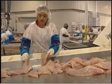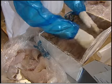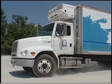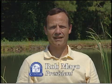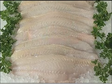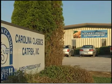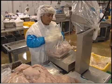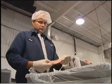Carolina Classics processes and packages its natural catfish within an hour from when the fish were swimming and ships it off as fresh as can be to your local retailer. We maintain complete control of everything that goes into the beautiful pink-white fillets you'll find in the seafood case. We formulate the feed in our own mill, we own our fish and our farms, and we minimally process the fish in our own plant. You won't find a fresher tasting fish unless you catch it yourself.